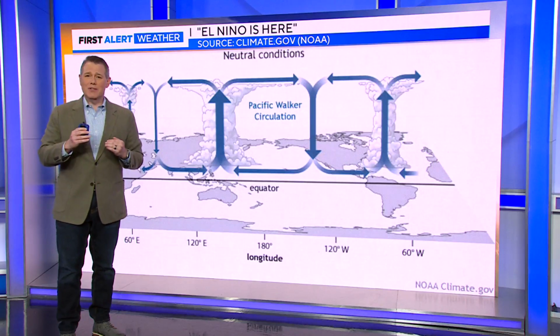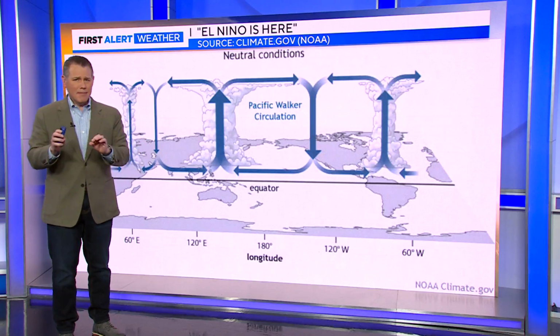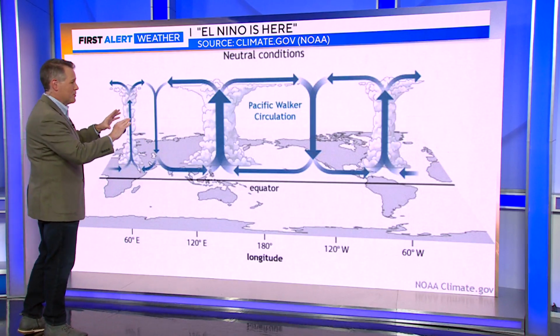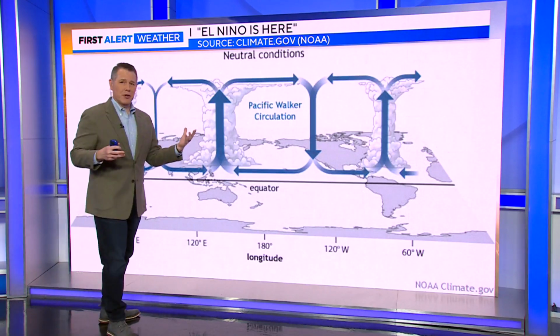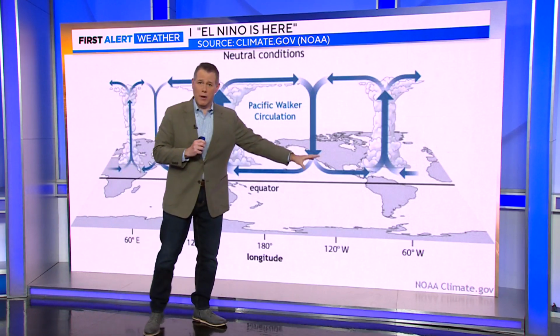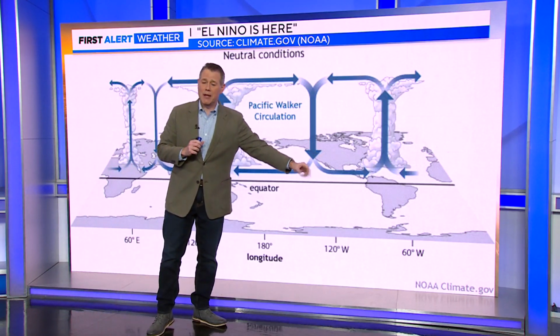Are we seeing a difference in how the weather is behaving? This gets a little bit more complicated. Usually, the way that the weather flows over the Pacific is what we call a Walker circulation. So usually there is warm water over the Western Pacific and cooler water over the Eastern Pacific off the coast of South America.